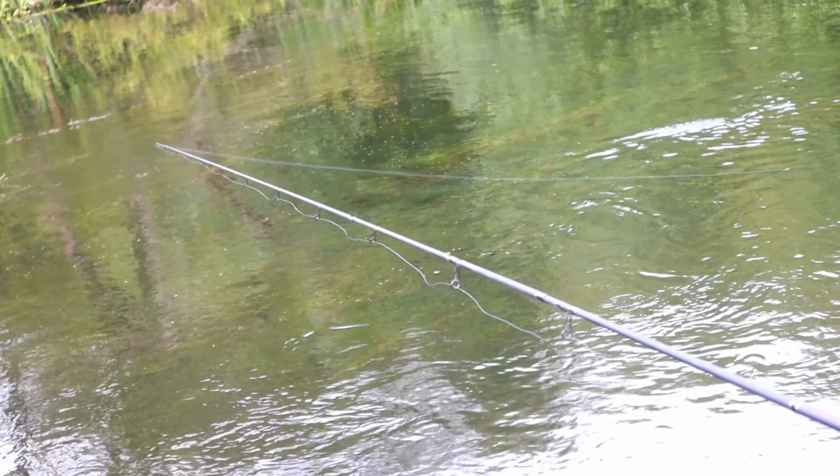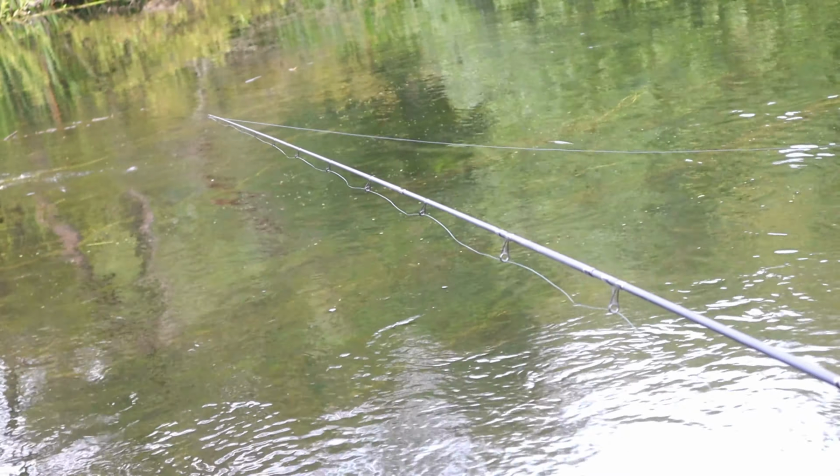Well, I've been fishing the swim where I saw those chubs basking on the top and had absolutely no luck, so there you go. I'm gonna move on. I don't think with the fading light there's any point in persevering anymore in this swim.